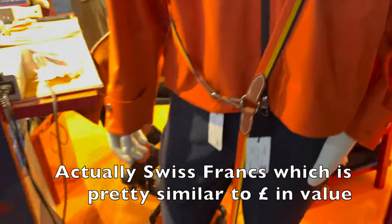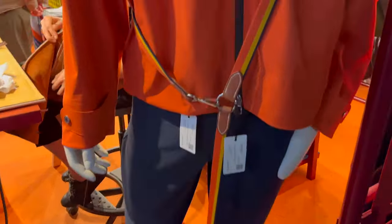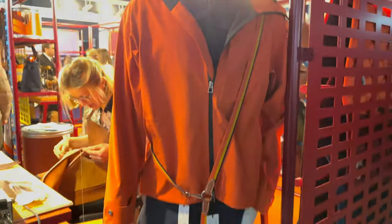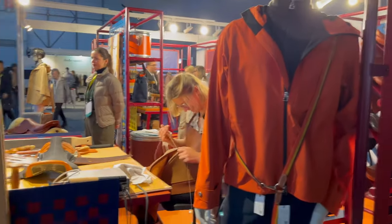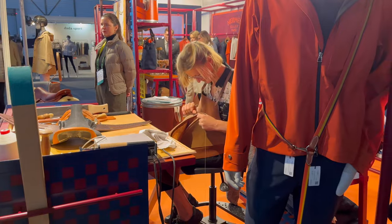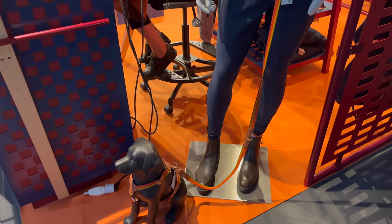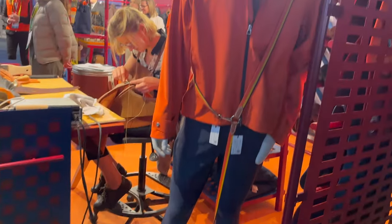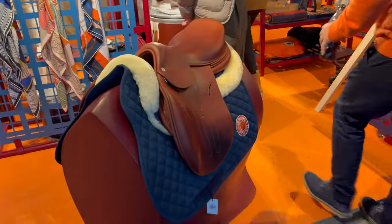Ah, so for the dog lead, which is there, €1,000. For this coat, €1,000. But, you know, it's Hermes. I don't even want to know how much the saddle is. It's just insane. So, yeah. Fancy spoiling your dog with a Hermes lead? €1,000. And there is the saddle, which, again, I don't want to ask.